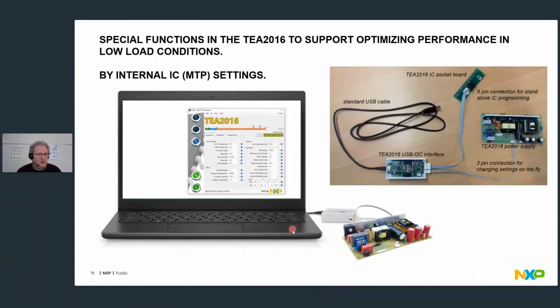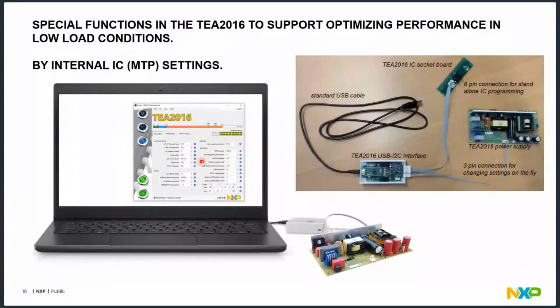So you can make settings during development with a computer connected to the IC via a USB to I2C interface. So here you can see it. You can make a setup with your computer, connect a USB cable, use our interface, and then connect it to the board, in fact, to the pins of the IC. And while it's running, you can make changes. So we have some software that you can use on your computer. Then you can change settings, like in the burst mode, what is the burst mode transition level? So at what power level are you going into burst mode, or what will be the energy in the burst mode? You can also select that. And then you can see the result and, let's say, play with it to get the optimum for your application.